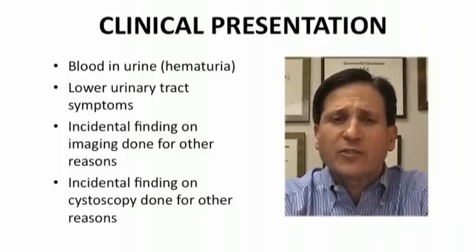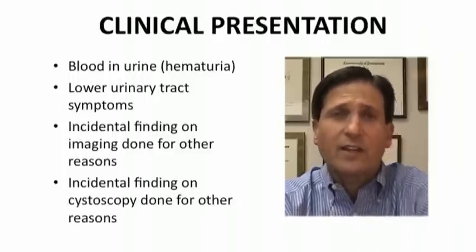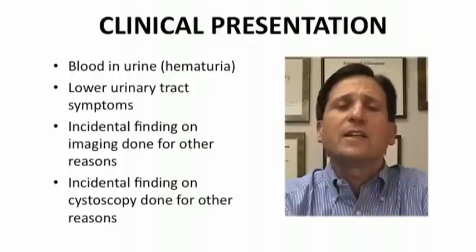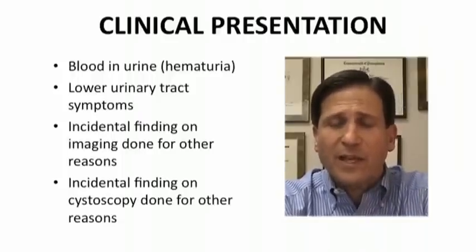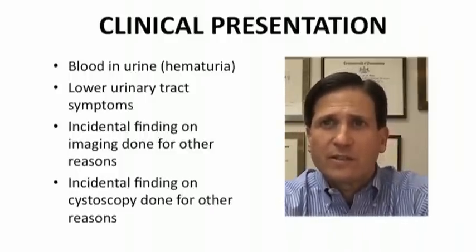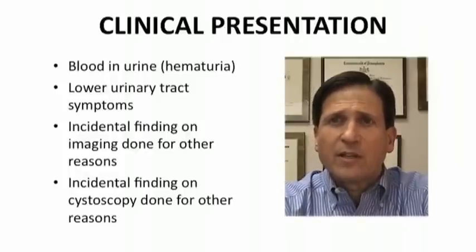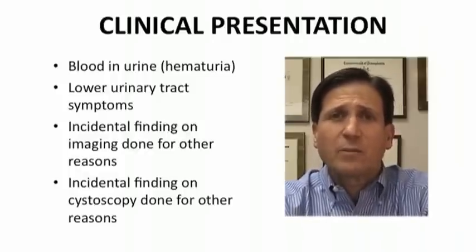Sometimes bladder cancer is picked up as an incidental finding on imaging studies done for other reasons. In other words, a CAT scan or an ultrasound done for a non-urological reason picks up a mass in the urinary bladder. And sometimes it's an incidental finding on cystoscopy done for other reasons. For example, the other day I was evaluating a woman who had a prolapsed bladder, and when I cystoscoped her, I found a bladder tumor.